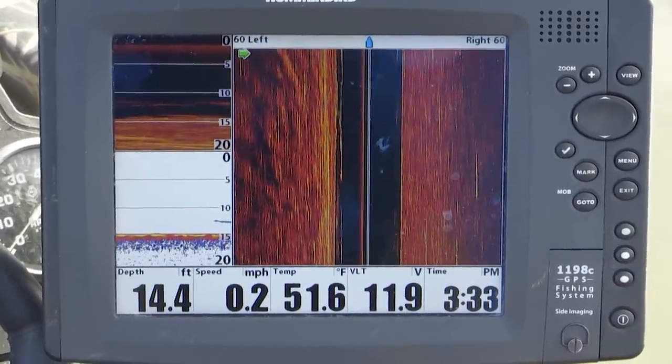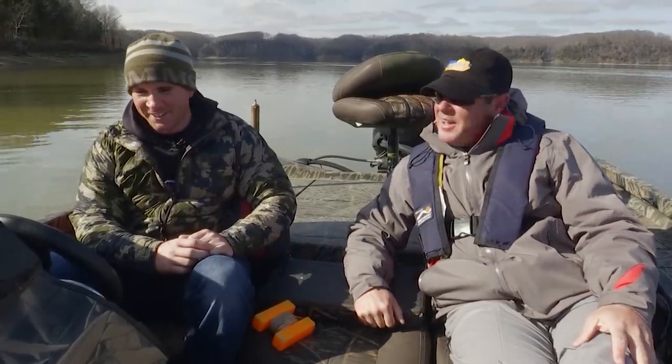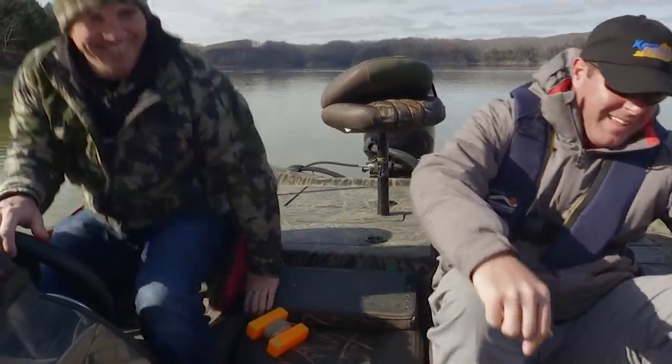That's what makes it fun a little bit. There's a little bit of hunting involved in fishing. It's locating the fish and what are they going to bite on? That's the key. Yes, sir. Let's see if we can do that. Let's do it.